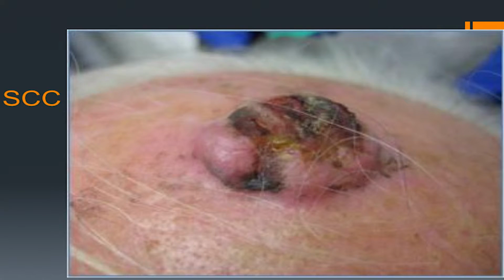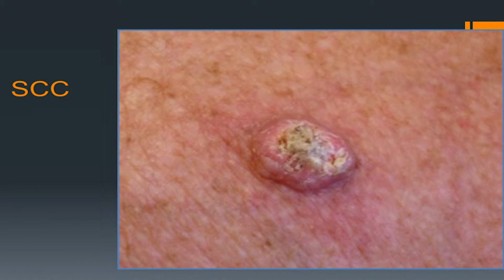The next most common type, again, is the squamous cell carcinoma, or SCC. You can see this is on the scalp, it looks like, and has that keratin in the middle. Another squamous cell, again, you can see that keratin in the middle of the lesion.